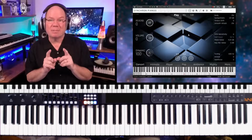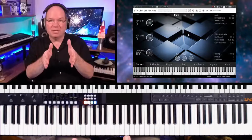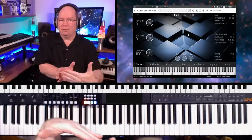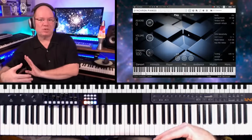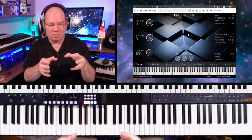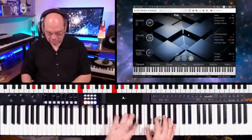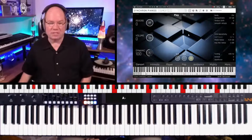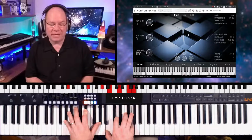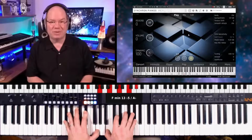One of the things I like about the D274 is that it's placed in the center of the Synchron stage. The Imperial is situated on one side, the CFX is on the far opposite side, and the D274 is situated right there in the center. So this is the D274 light, and when I'm playing it, I'm not hearing too much light.